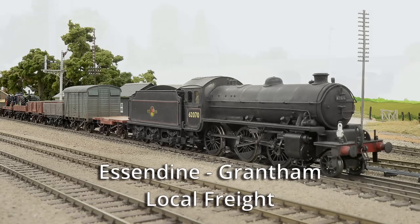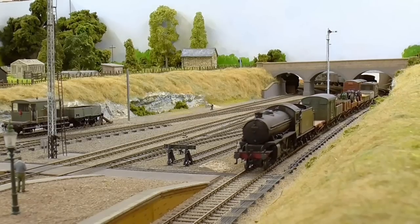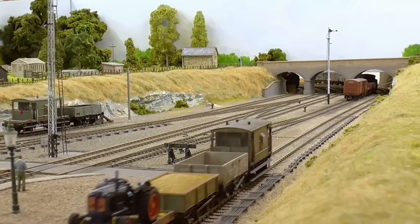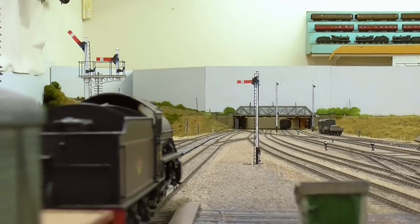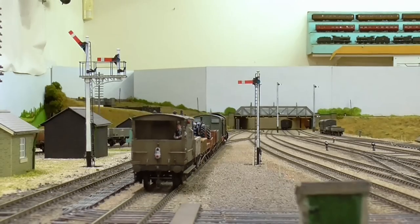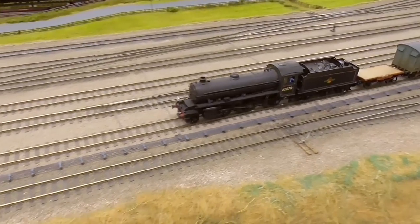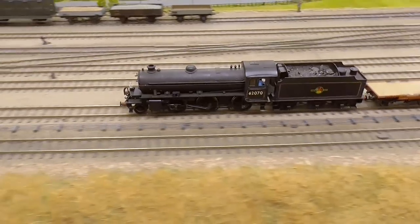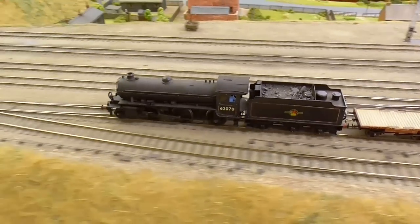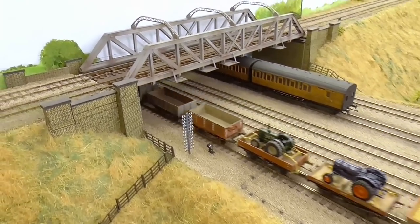Not all the trains are huge. In this case, a little Essendine to Grantham. Not quite a pickup, but just a local freight. And note the tractors, provided by my good friend Ray Chesham. There was a tractor factory at Essendine. They built, or erected, Allis-Chalmers tractors there. But I'm told these are not Allis-Chalmers tractors. K1, by the way, DMR kit, built by me, painted by me, weathered by Tom Foster. Somebody will know what those tractors are.